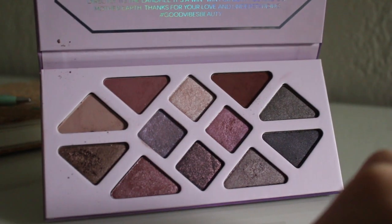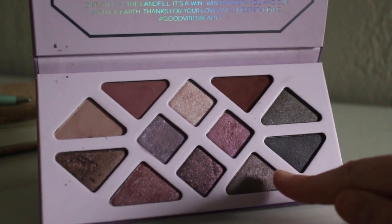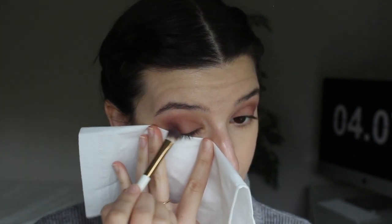Now I'm going to use the color in the bottom right of this palette. This is definitely a color where I found there's a lot of fallout, so work it into your brush to try and avoid that. Or you can use a tissue or something underneath your eye like this and then apply it. Because the base that we have on is a sticky base, so any fallout would definitely stick to it. And I'm just putting this on the outer corner.